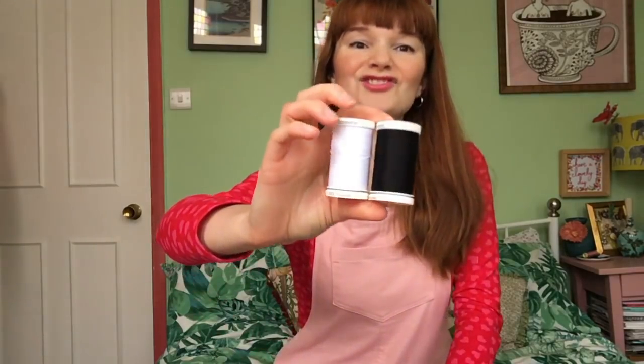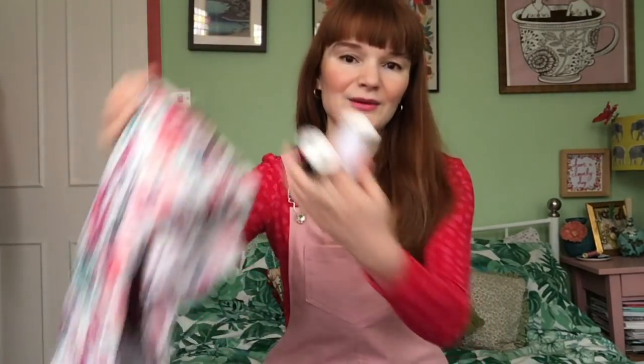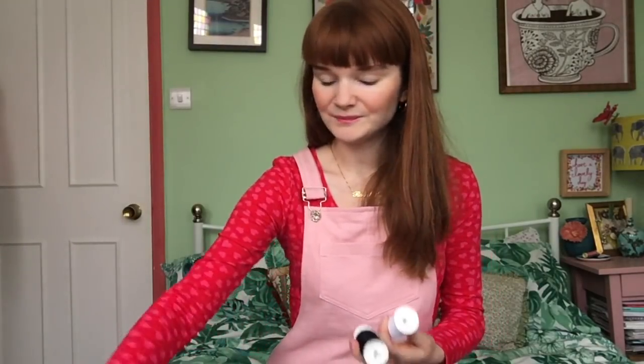And my favourite is these giant spools of thread. Now I get through so much white and black thread because at least 50% of your projects are going to end up using one of these two. I find even if it's a print, for this I would use black, for this I would use white. So I get through a hell of a lot of black and white thread.